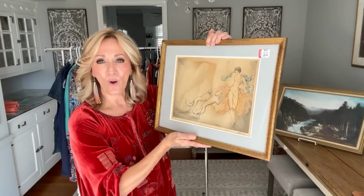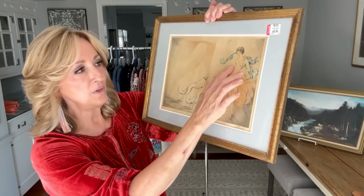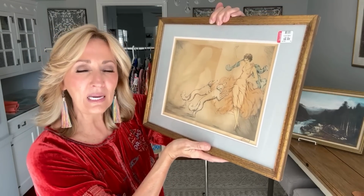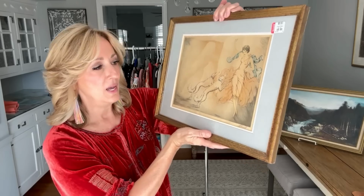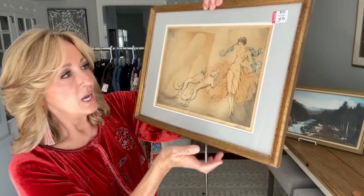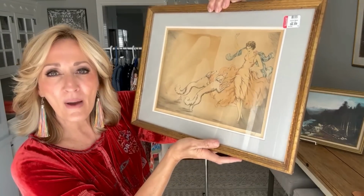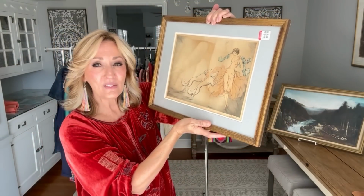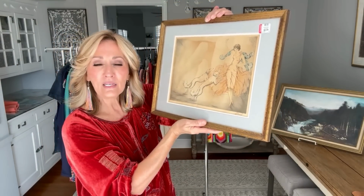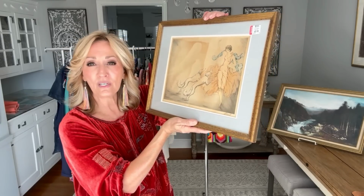All right, so hopefully you can see this. It looks like a woman from, I'm going to say the flapper period, maybe even late 1900s. And she has two dogs, greyhounds maybe. Looks like she's holding maybe a treat or she's training them. Guys, I'm almost thinking this is original. It does have a signature down here. I did a Google image, but I did it in the store very quickly, so I have not researched this.